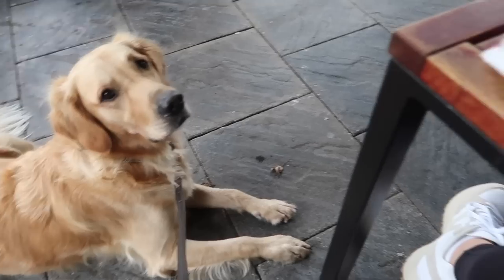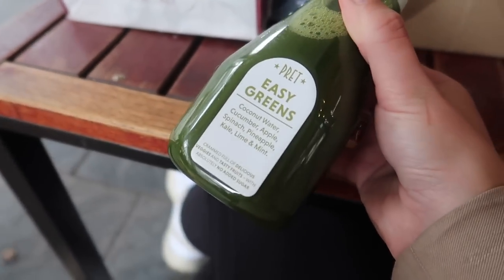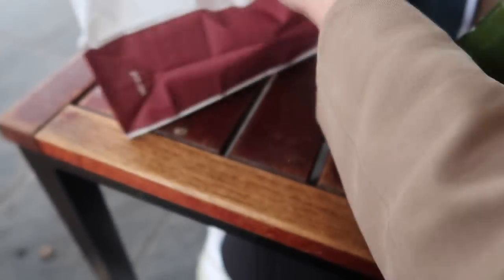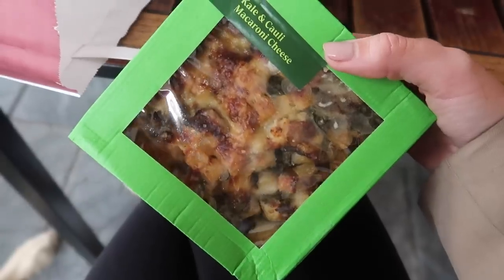Just having a pit stop, aren't we, Barney? We've come to Pret. Just got myself an Easy Greens, which is coconut water, cucumber, apple, spinach, pineapple, kale, lime and mint, so full of goodness. And then, you know, for balance, I also got myself a little macaroni and cheese.